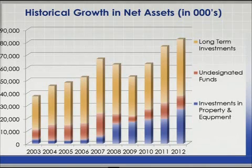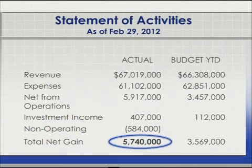In FY12, long-term investments have remained roughly the same. The undesignated funds decreased $1.9 million, and the investment in property and equipment increased by $7.6 million.